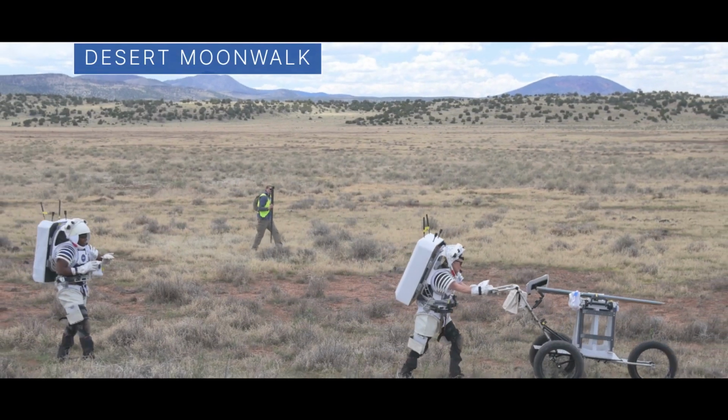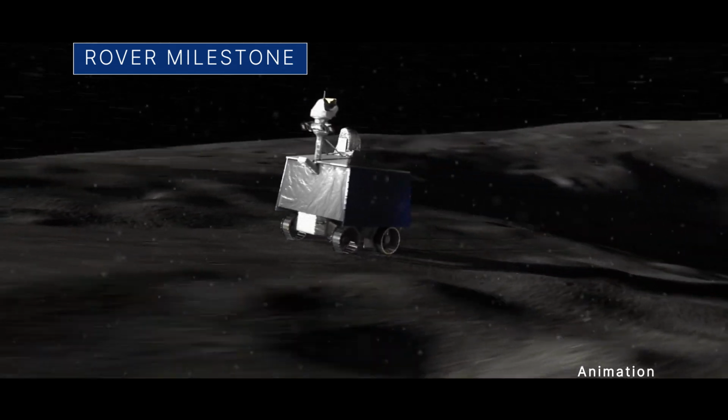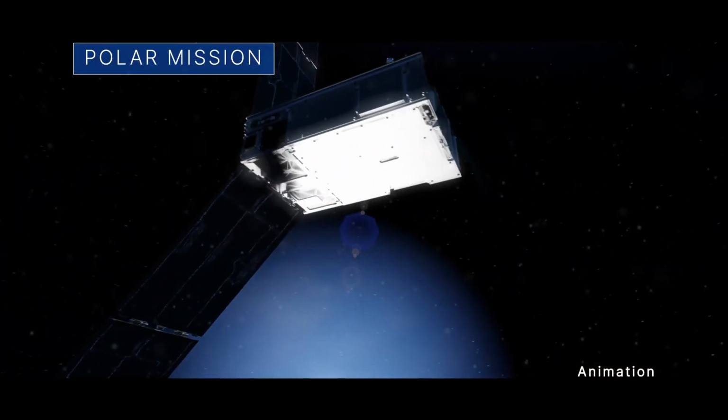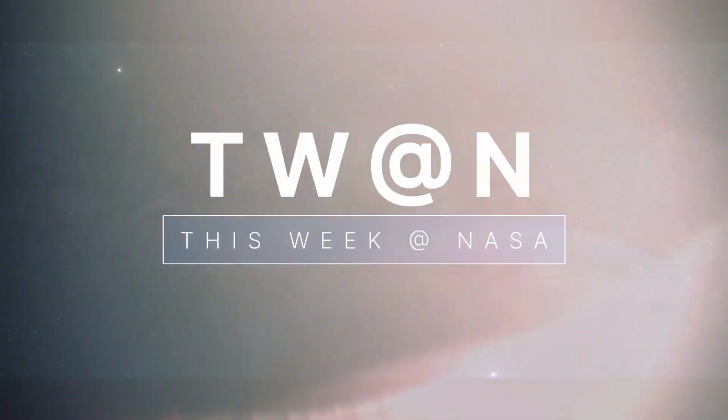Practicing Artemis Moonwalks in the desert, a developmental milestone for our lunar-roving robot, and previewing our new polar climate mission. A few of the stories to tell you about this week at NASA.